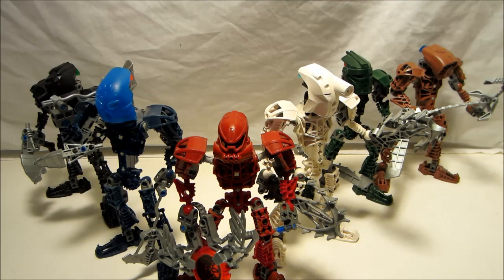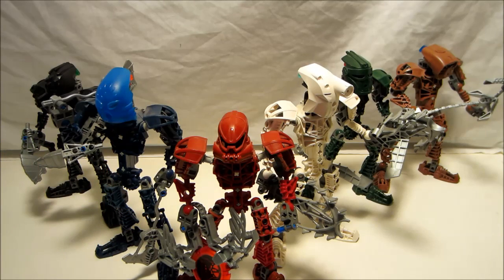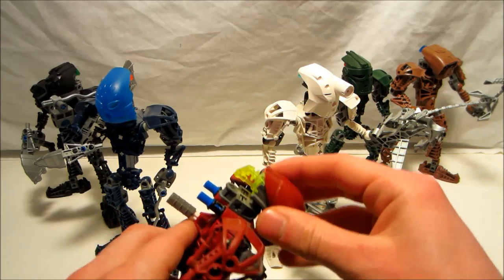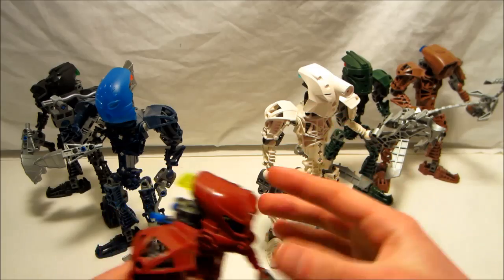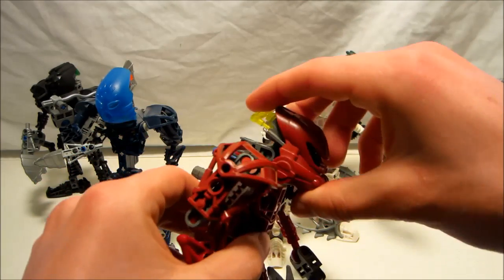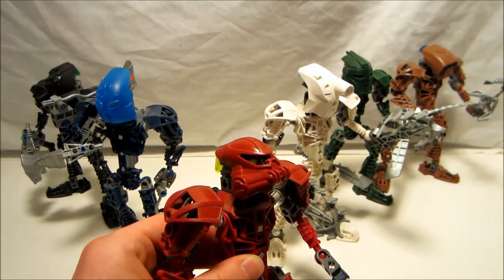Another color scheme breaking con would probably be in the center of their chests, the white axle rod that primarily controls the gear function. This is a con for all of them except for Nuju. Another con, and this has to do with the head area, and the new eye stalk piece would be for only 4 of them: Whenua, Vakama, Matau, and Onewa. When you look up, you can't look up fully.